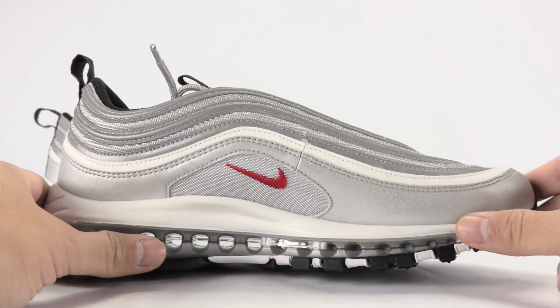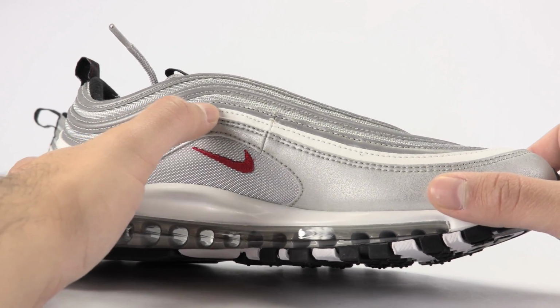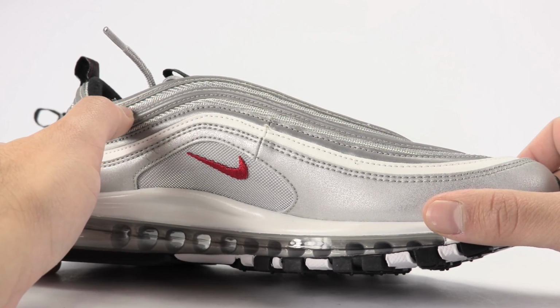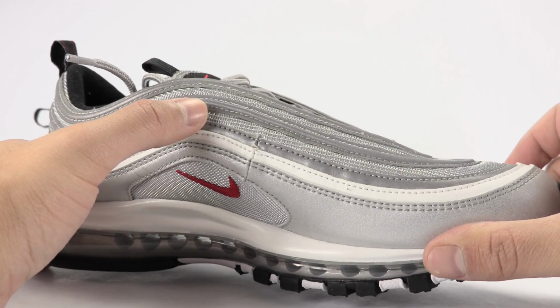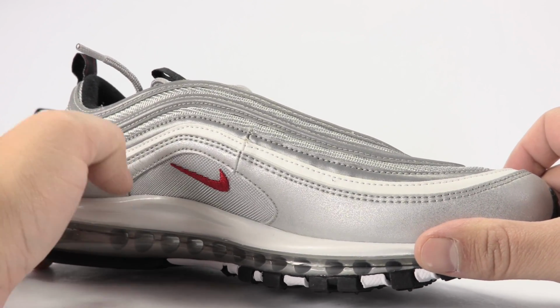So we have our same setup on the medial side. We have silver throughout. And what I forgot to mention earlier, this stripe right here, which is white, that's leather. And then we got some mesh in between, and then the 3M is the synthetic. And that also wraps up around here on the medial and lateral side.